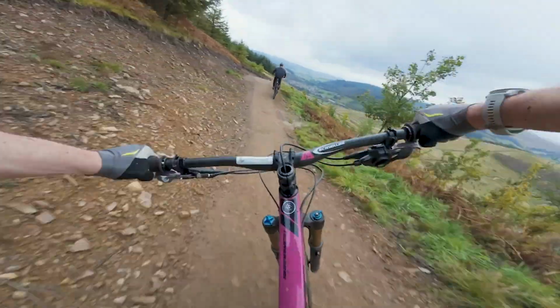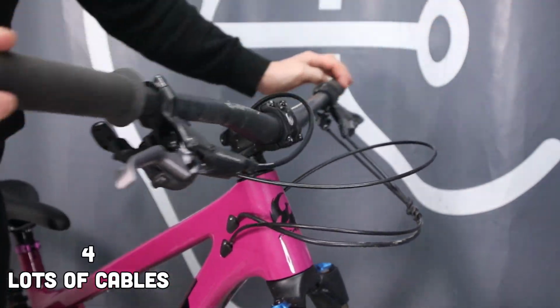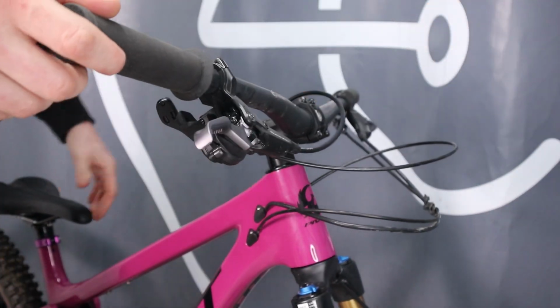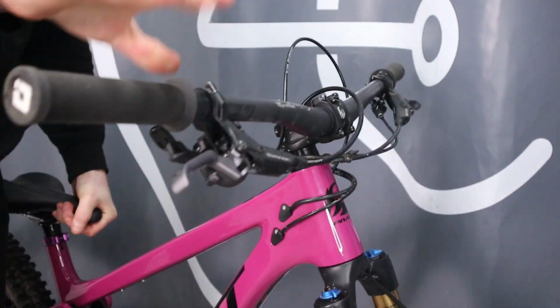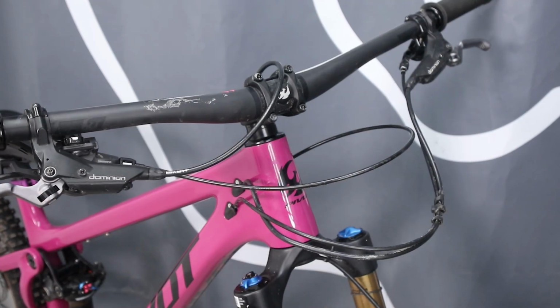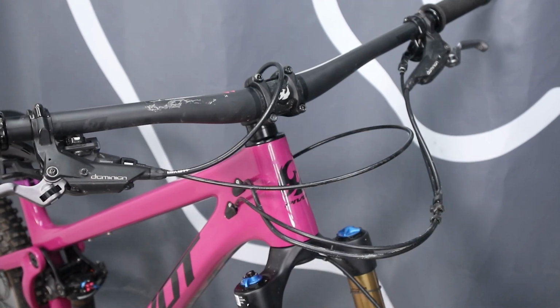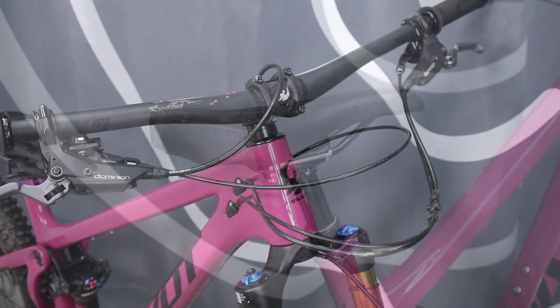4. Lots of cables. Not really the end of the world, especially as I've made my cables long enough to allow me to do a full rotation in case I suddenly learn how to bar spin, but I would love this to be neater. I guess it would be possible to have wireless shifting on a dropper, but then I would have batteries to charge, and I love that this bike doesn't need anything like that.